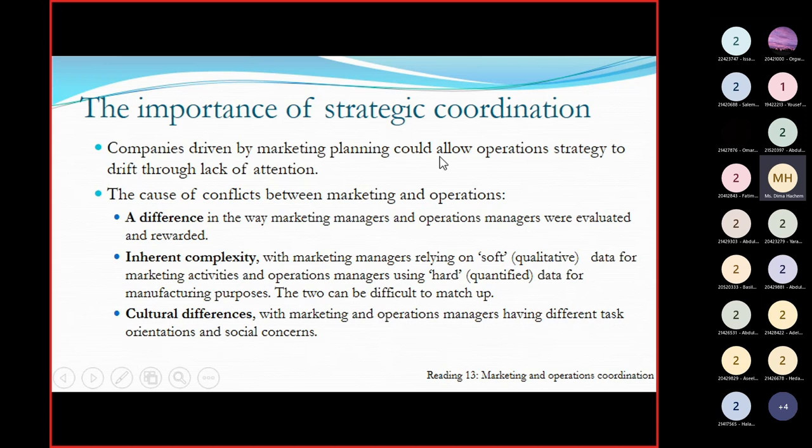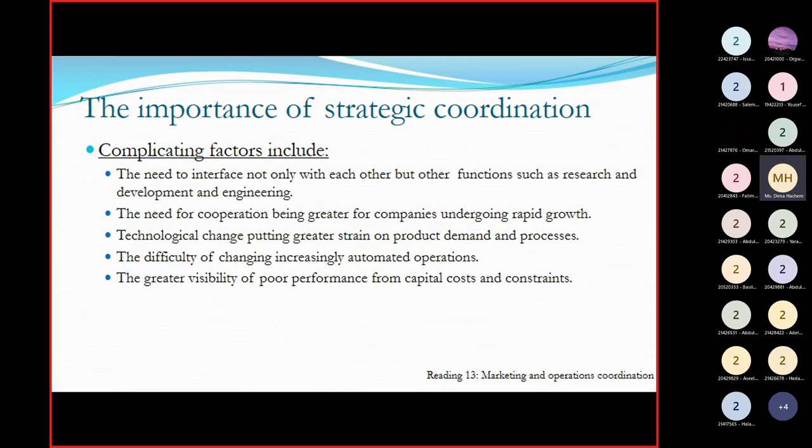Also, the marketing managers are more inclined toward qualitative data, data that describes things. They try to say things with words. This is what qualitative data is. Quantitative data is more towards numbers, and this is what operations managers are good at: crunching numbers, making sure their numbers add up in the operation and so on. So we have this difference, a cultural difference between marketing managers and operations managers, having different tasks and different ways of working and social concerns. This is what creates the conflict between the two business functions.